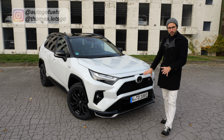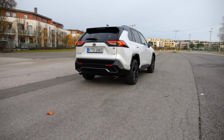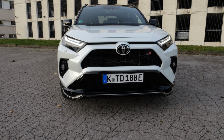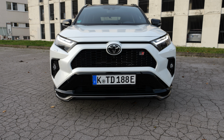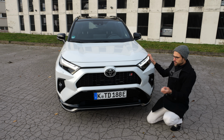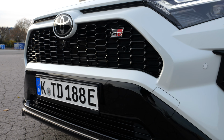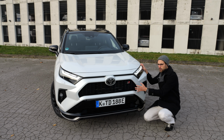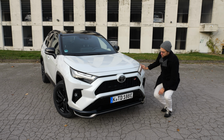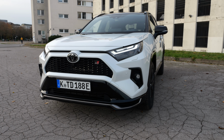Let's go here with all the details of the current model. And we have it here in a special version, the GR Sport. Wow, what a look here for the RAV4. Not only is it like a normal practical car, it can also be really sporty. Look at that, this black mesh grille here. Also in the lower part, sporty accentuations. And it works very well with the contrast to the white exterior color. Modern daytime running lights. So I think they got a really nice rugged off-road look here for the RAV4.